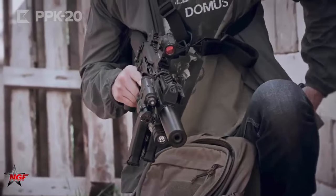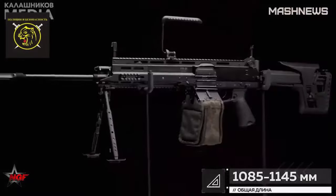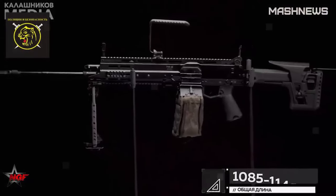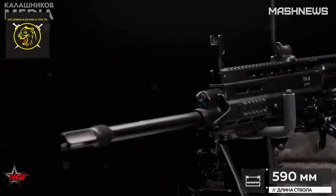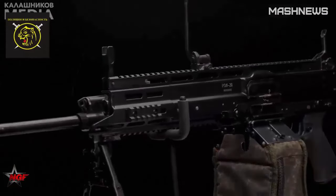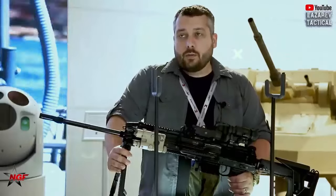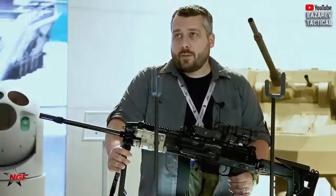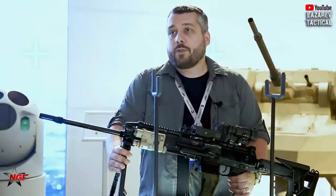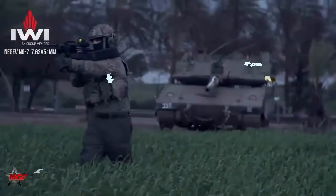Answering a question from Izvestia, the chief designer said that the machine gun was tested in the troops, including in the zone of a special military operation, and collected positive feedback. The reviews noted high accuracy, good equipment, Erzhumptsev said. In particular, it has a low-noise shooting device in its standard configuration. It has a high intensity of fire. It fully justifies the positions for which it was developed. The abbreviation RPL-20 means a handheld machine gun with a belt feed.